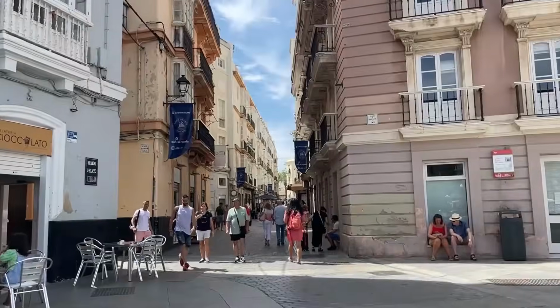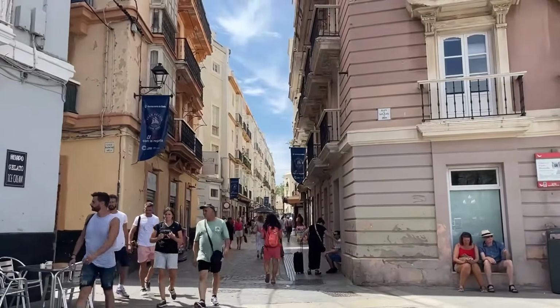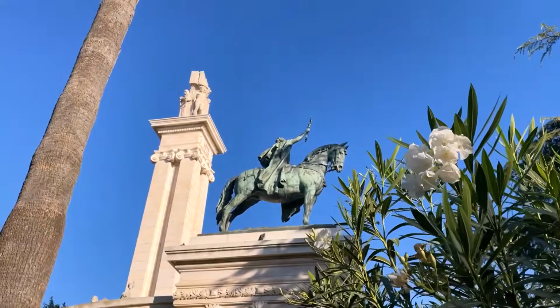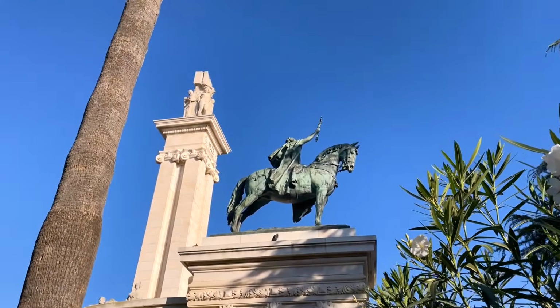It's the perfect place to experience authentic Spanish life. Number 5. Torre Tavira and city views. For the best views in Cadiz, head to Torre Tavira, the city's official watchtower and highest point.